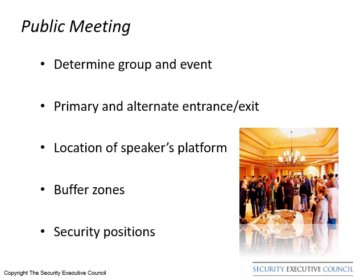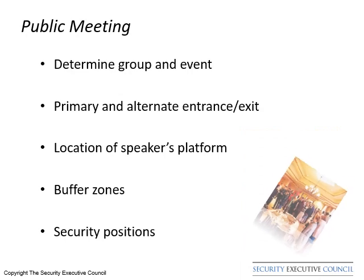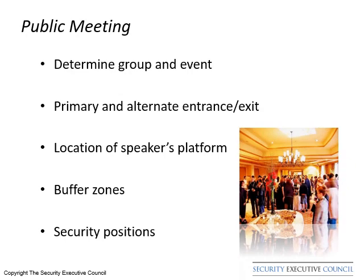The location of the speaker's platform should be a location where evacuation can be quickly made and the public is only in the front area. If the crowd is allowed around the platform, evacuation and entry-exit is difficult and the executive's exposure is increased. The platform needs a buffer zone between the crowd and the platform. This can be in the form of a rope line, planters, or some other decorative devices. Security posts should be in front or beside the stage to prevent someone from entering the buffer zone or to remove the executive to safety if a threat appears.